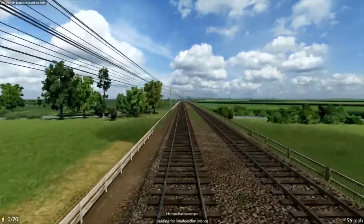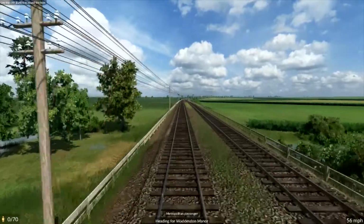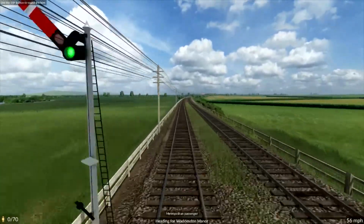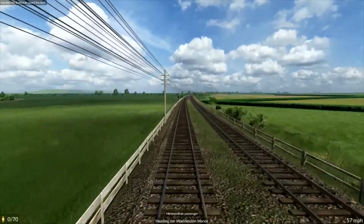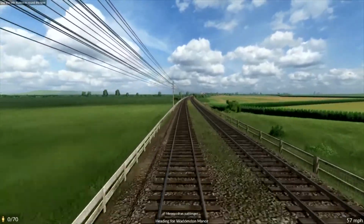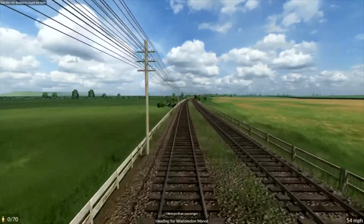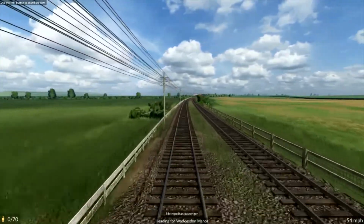We are moving through the Vale of Buckingham. It's a very productive, flat area, watered by the River Tame, which has many branches, and we'll be crossing and recrossing the branches of the Tame all the way up to Quainton Road.